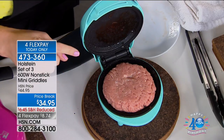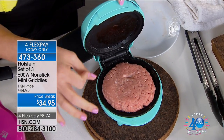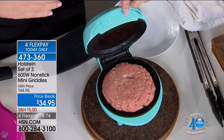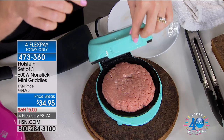Now I'm gonna do my turkey. I think it's my turkey burger here. So I'm gonna do my turkey burger. I did a beef burger. So maybe some of you are eating only turkey, some of you are eating beef. Each one you load, you can load with a different burger. So think about if you're having people over and you wanna do a burger smorgasbord, you could do different burgers and different makers and then have all the toppings set out.